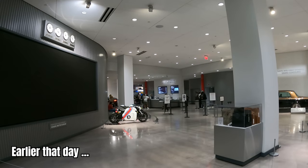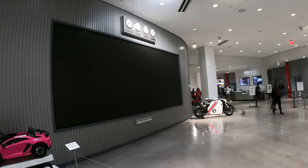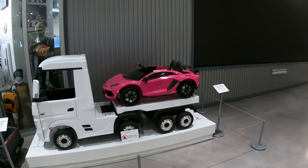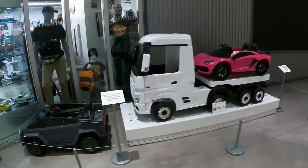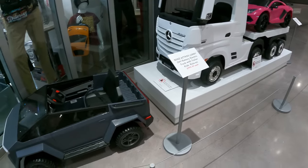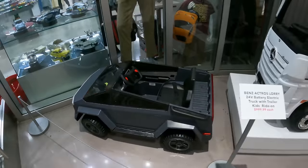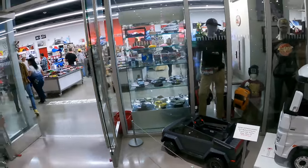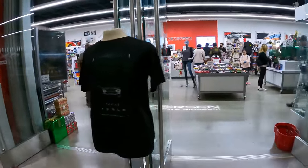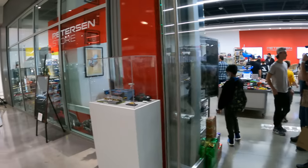All right, so inside the lobby of the Petersen Automotive Museum, tickets over there, big screen here. Lamborghini Aventador electric car. Well, hopefully there'll be an electric Aventador one day in real life. Benz Actros lorry. Yeah. This looks like the Cybertruck here. Mini Cybertruck. Have to have a look at the real one, hopefully as well later on. There's inside the souvenir store, Petersen Automotive Museum. Some cool shirts there. Look at this shirt here, Inside Tesla. That's a cool shirt. I'll just keep panning around.